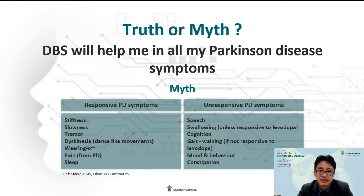So remember that if you decide to do deep brain stimulation for your Parkinson's, decide carefully on what you want to achieve before deciding on doing DBS. So if a patient comes to me and tells me that I'm keen for surgery, and I ask him or her, why do you want to do DBS for yourself? And if the answer is that because I'm having constipation, and constipation is part and parcel of my Parkinson's disease, I say please don't do DBS, because that's not going to help you in your constipation. Or if let's say the patient has some bad swallowing issues, I wouldn't recommend DBS for those symptoms.